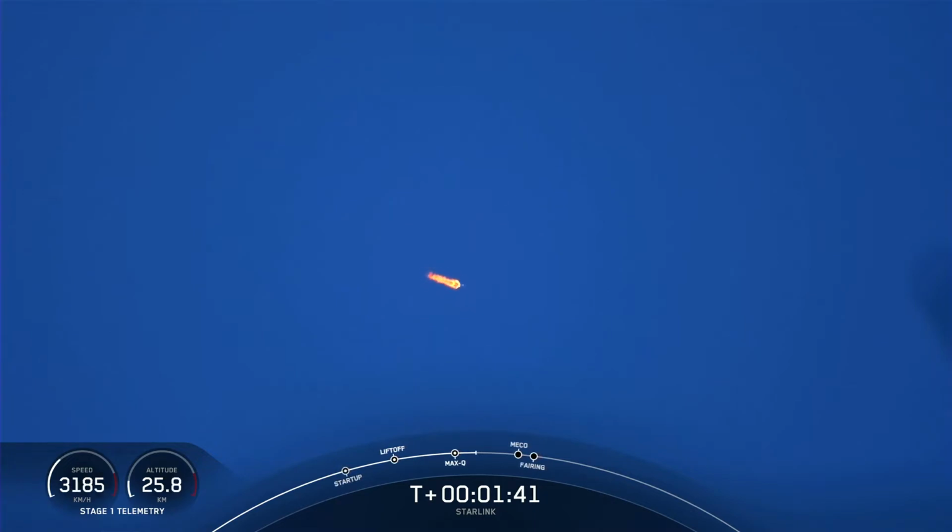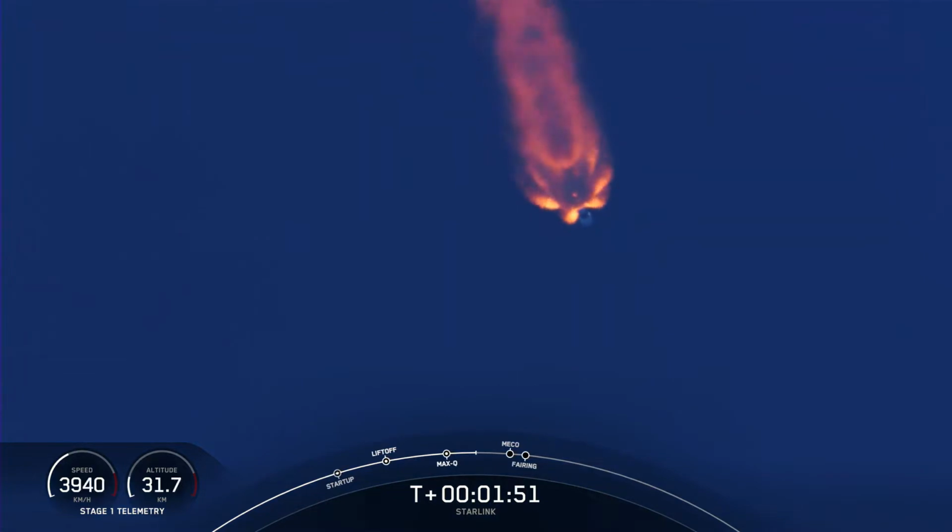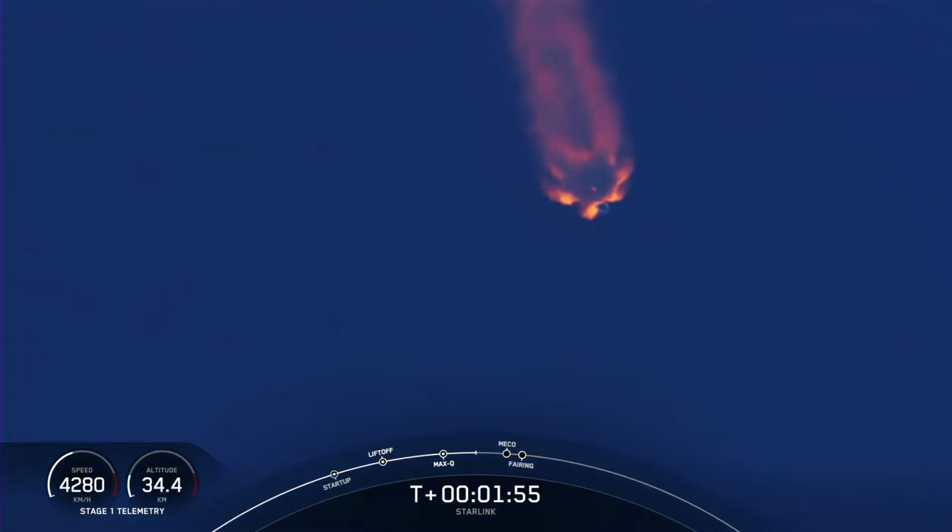Now we're coming up on three events. First of those will be main engine cutoff, followed by stage separation, and then second engine start number one. Keep an eye out for those happening back to back. We just heard that call out for beginning chill of the Merlin vacuum engine on the second stage.